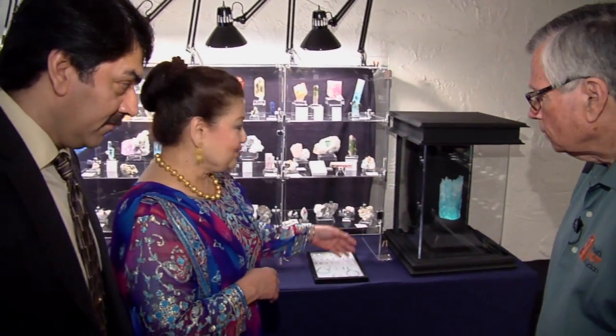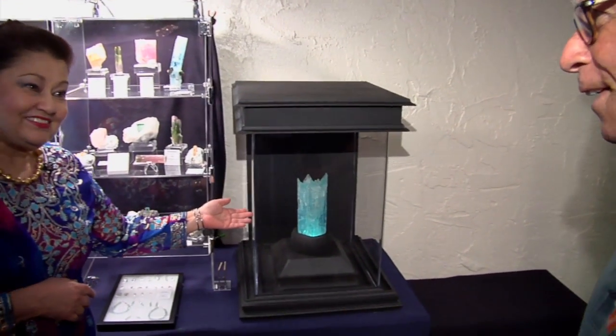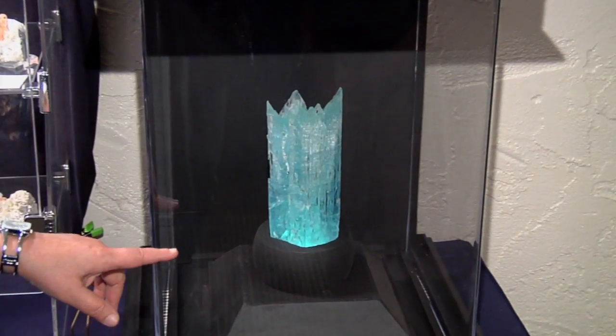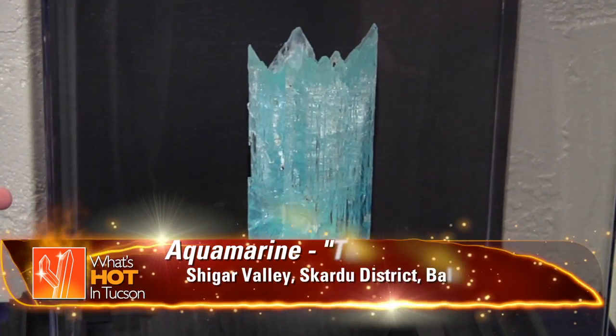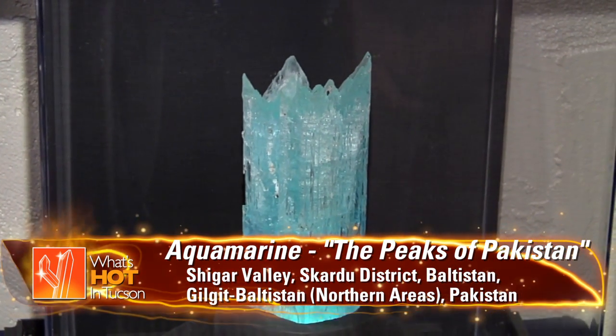Let me introduce you right here to this stunningly beautiful aquamarine. Unbelievable. And we did not have the time to make a label for it, but this has been named the Peaks of Pakistan. What part of Pakistan? From northern Pakistan, Shigar Valley in Gilgit.